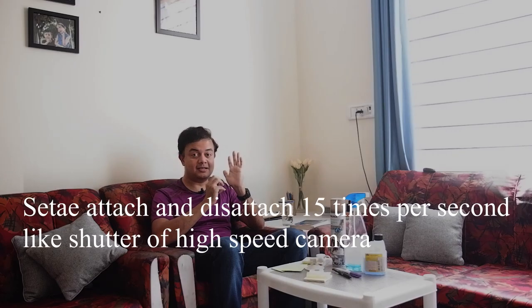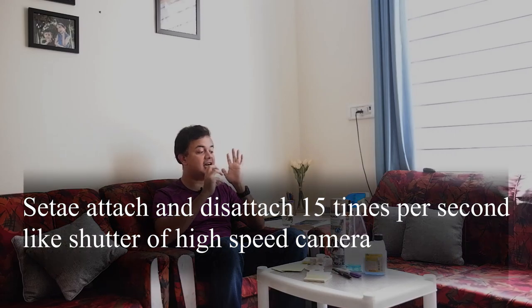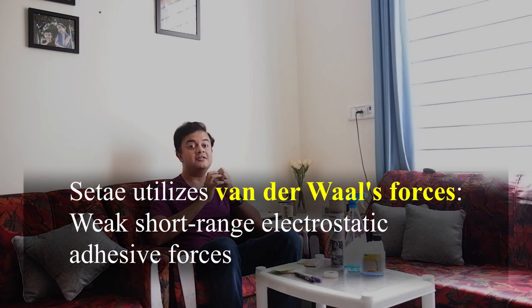You know, this camera has got frames per second, right? FPS for shooting movies. So this one is something like 15 FPS, because 15 times it attaches and detaches, attaches and detaches. And they don't use all the setae. They use only a little bit of the setae to attach on the surfaces. These setae can stick to any surface because they utilize something called van der Waals forces.